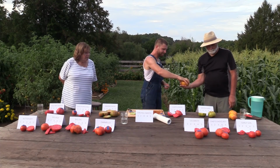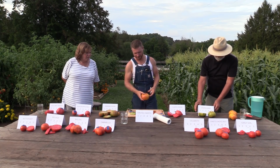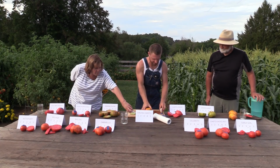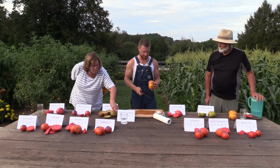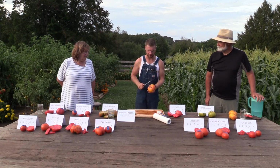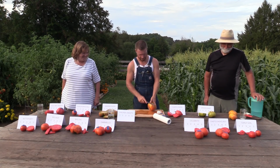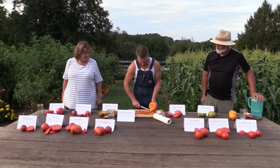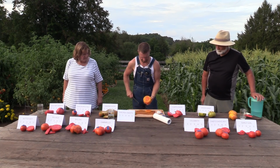That's a town favorite. This is Virginia Sweets. It seems like everybody that I send home with tomatoes says that yellow one with the pink on it was just incredible. So, yep, that was Virginia Sweets. And when you slice this open, look at that. Beautiful bicolor.